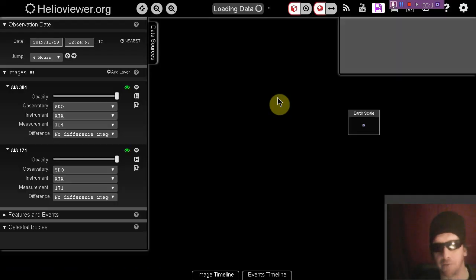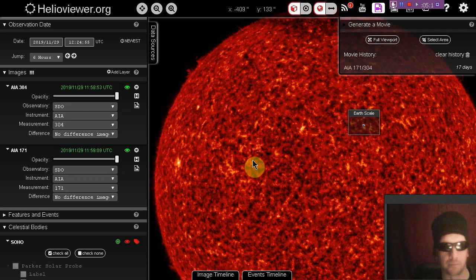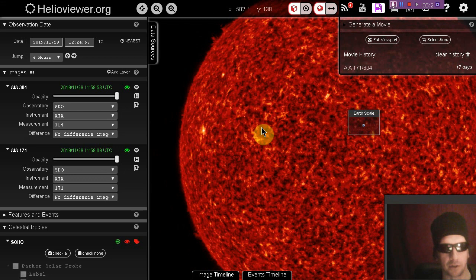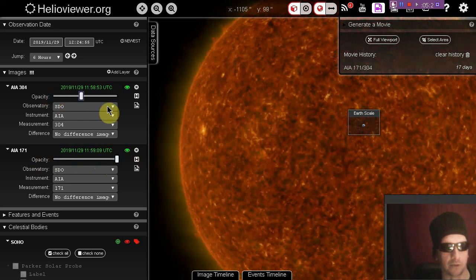But the recommended way to view the data is on HelioViewer. If you've never checked out helioviewer.org, I believe this is the one Ben Davidson uses to make the Suspicious Observers videos. And what's cool about this is you can mess with the opacity, and you can make the 304 angstroms turn into a 171 angstroms view.